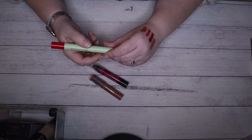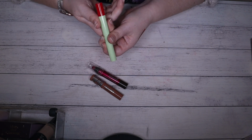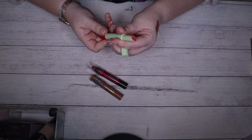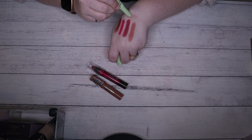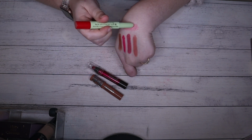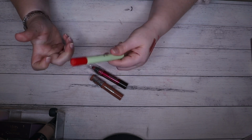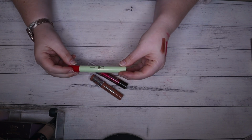The next one here is from Pixie by Petra, and it is this lip glow in the shade Ruby. And I barely use this as well. I actually got this from my mother-in-law, and yeah, it's just not something that I would reach for. There's not very much colour, and if I'm going to go for a bright red, I would want it to show up. So I'm going to declutter this one as well.